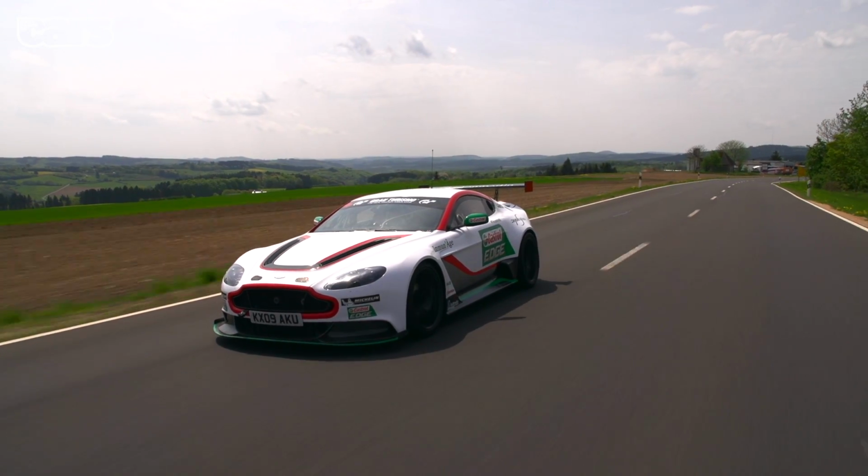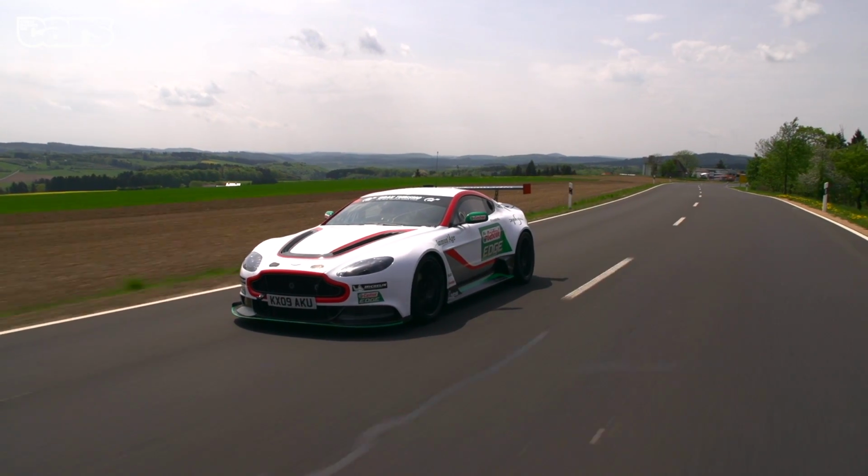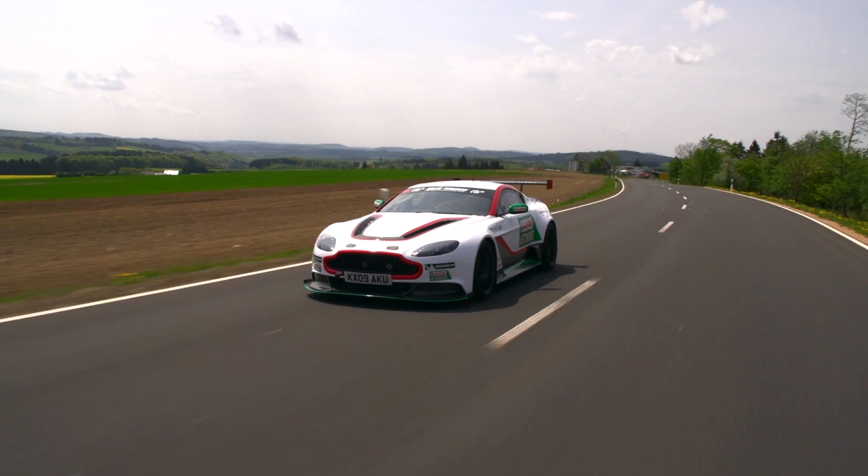This is the crazy thing as well. When you're going down the hill into the Fuchsröhre in the middle of the night at 255, 260 clicks, you think to yourself, the people that bought one of these 100 road versions of this GT12 have another 50 horsepower. So I think at the very least we proved it's a stunning car, and the people that have bought it are going to be over the moon, aren't they? Oh yeah, I'm delighted with it.